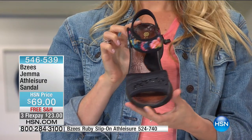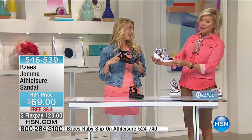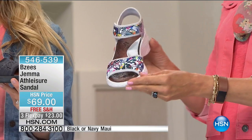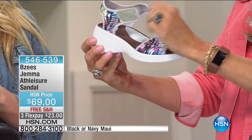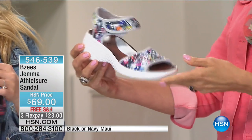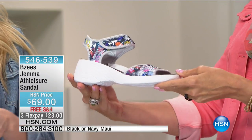We've got two color choices, black, or the one I'm holding is called Navy Multi, but it's mostly white. And this too has that additional support and comfort to adjust based on your ankles. Like you said, sometimes we swell up during the hot, humid days of summer, or if you're on a flight.